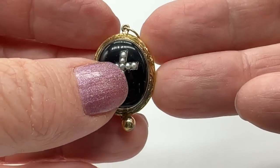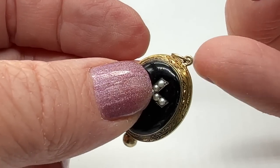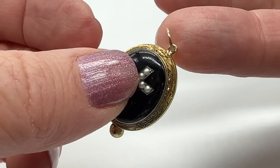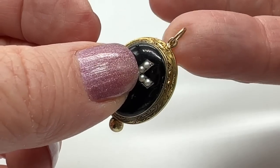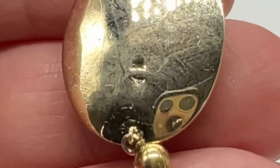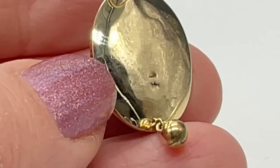That's likely onyx. But this whole top thing was missing. So this had to be put on with a laser. This was an expensive fix. I paid $60 for this. So he put this top loop part on, and then the jump ring thing, the bail and the jump ring thing. And he polished it. So unfortunately, it did say something.